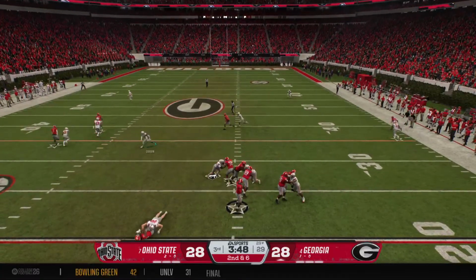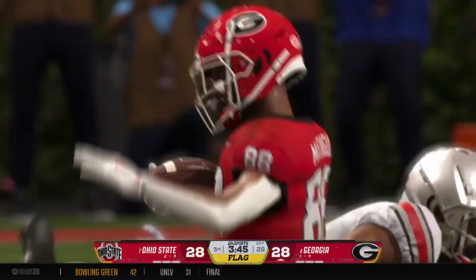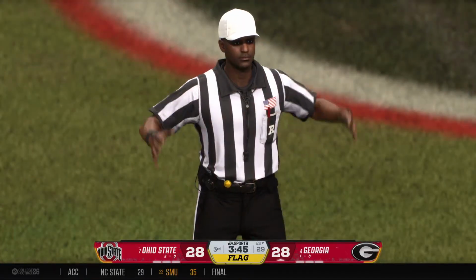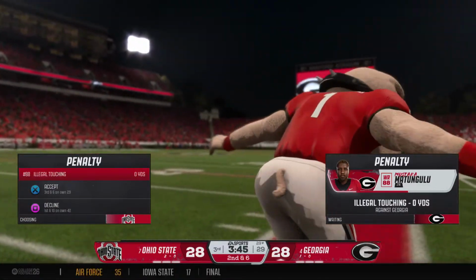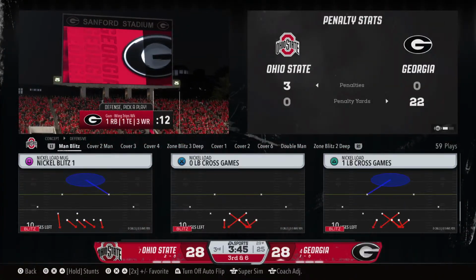Play action fake, looking to throw. Lets it fly to the wideout. Oh, what a grab! They make the tackle there, but a penalty marker is on the field. Let's see what that's about. Pretty easy call for the head coach. He will accept that penalty, of course.